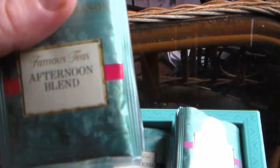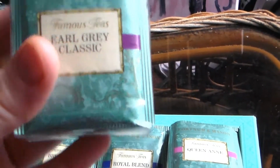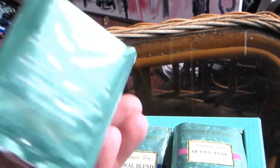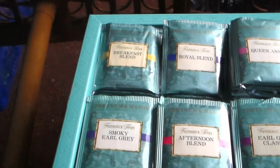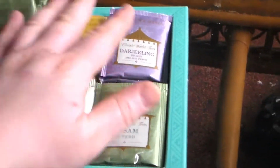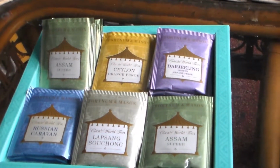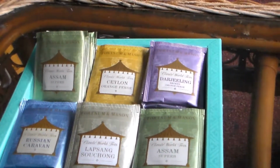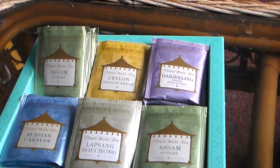We have afternoon blend. And we have the Earl Grey classic. So hopefully lots of citrus notes and lovely tea. So we're going to kick things off with the first 5, the classic world teas. So we've got 5 different flavours here. So let's set up the cups, brew the kettle, and go in for the aroma test.